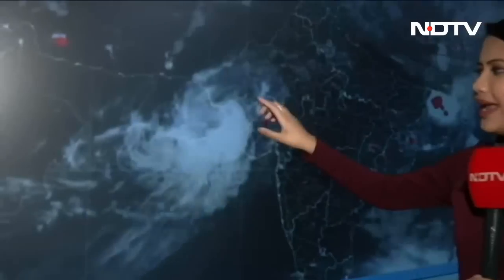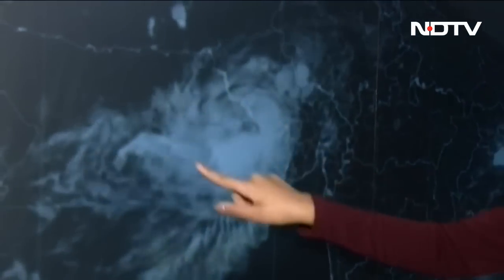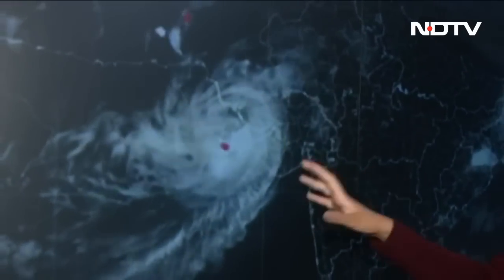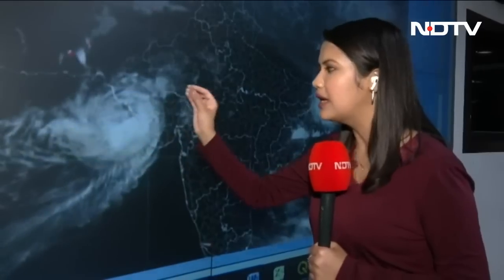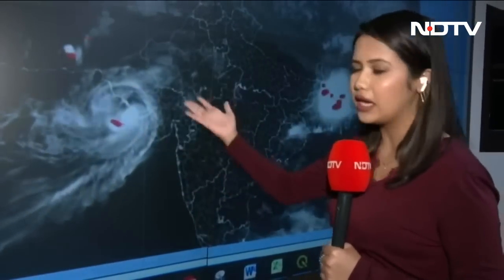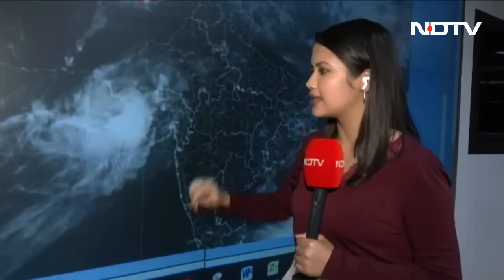Cyclone Biparjoy hit the Kachchh port in Gujarat's Kachchh, and this is the spot that you're seeing, and this is what we call the eye of the cyclone. The eye of the cyclone in this case is around 50 kilometers in diameter, and the maximum impact of any cyclone happens when the first wall of the eye hits the coast. Then there's some bracket of calm when the center of the eye hits the coast. That's when we see slightly lower wind speeds, and after that, when you have the back half or the back wall of the eye, you see even higher wind speeds again. So that's essentially what we are seeing in this entire circle that we're showing you here.